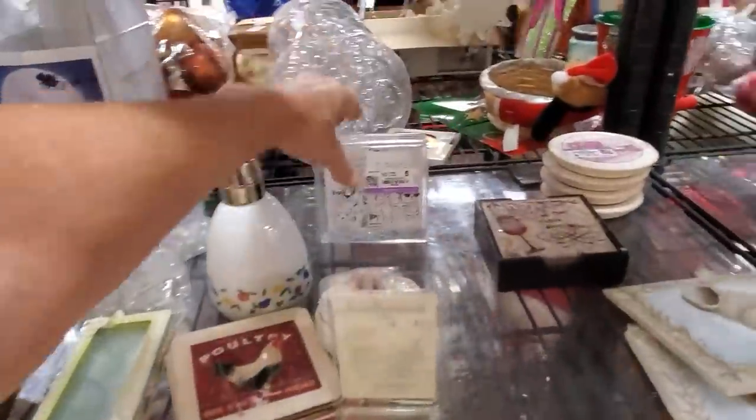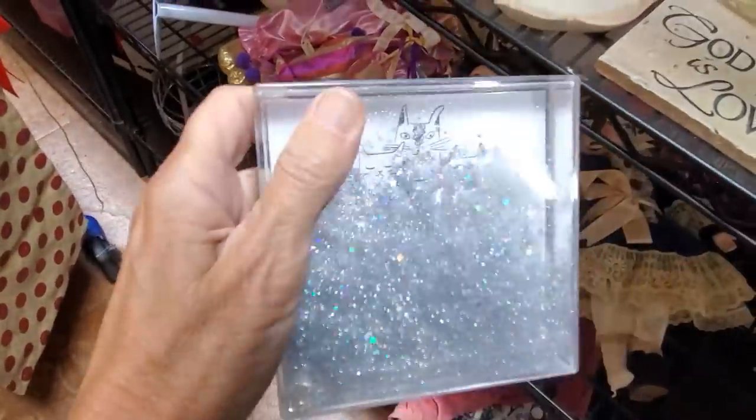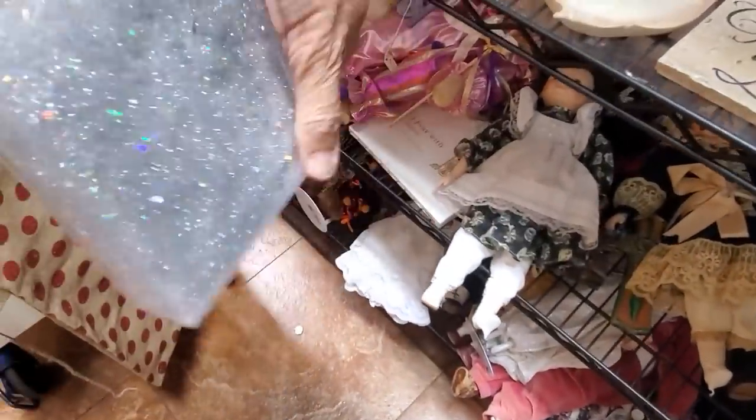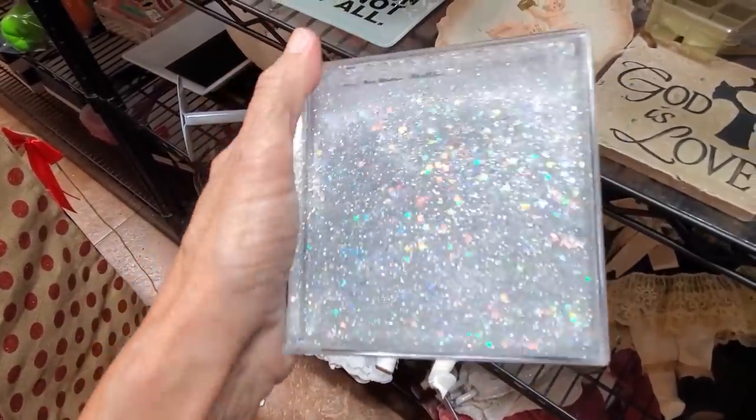Ooh, what's this cat thing? Oh, there's... Actually, I just found another one. These cat things. What's it do? Ooh. Okay. Why am I just totally intrigued by this? Ooh.